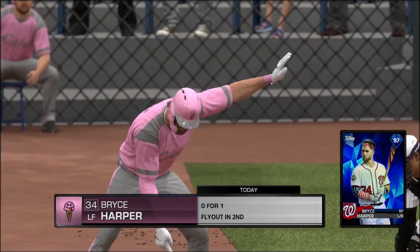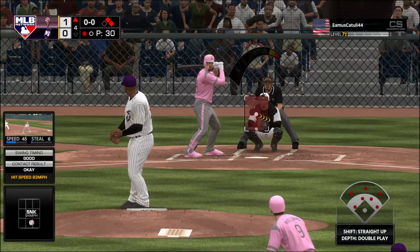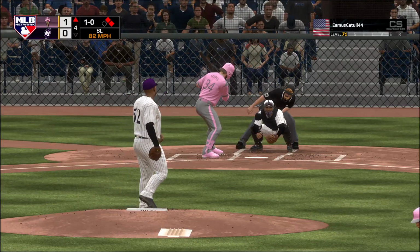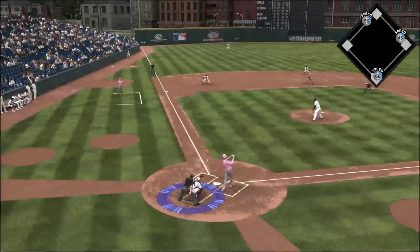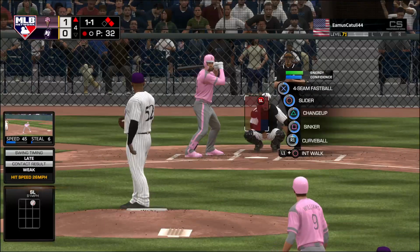And now Bryce Harper. So far 0 for 1 with a flyout. He's set and the pitch. And that slider's almost in the dirt. Williams over at second. Carter is over at first with one away. Dribbled up the line, but that one rolls foul.